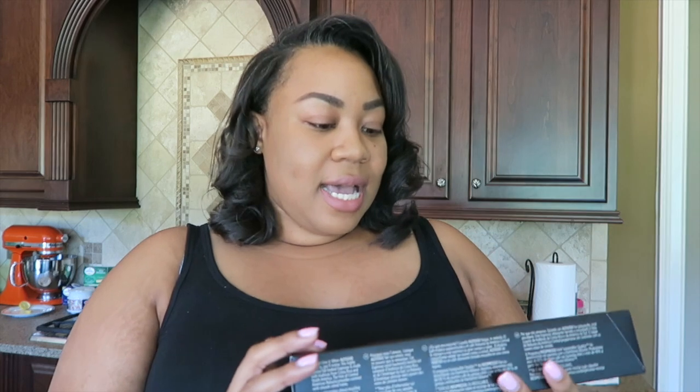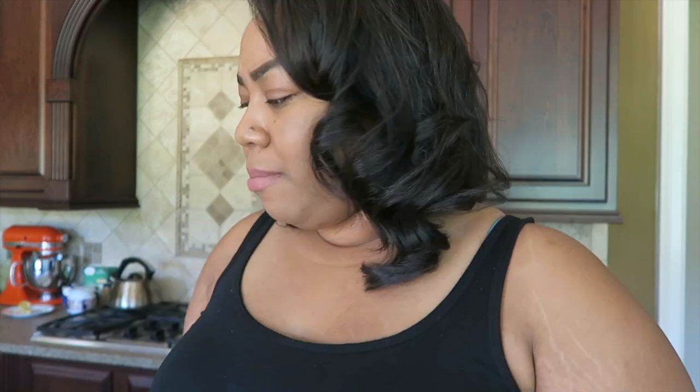The next one I got is the Altissio, and this is actually espresso. I want to say this is like a medium blend. Let's see. It's actually a 9 intensity, so it's not too medium, but we'll see how that is. I usually don't drink espresso, but I just wanted to try one of them.